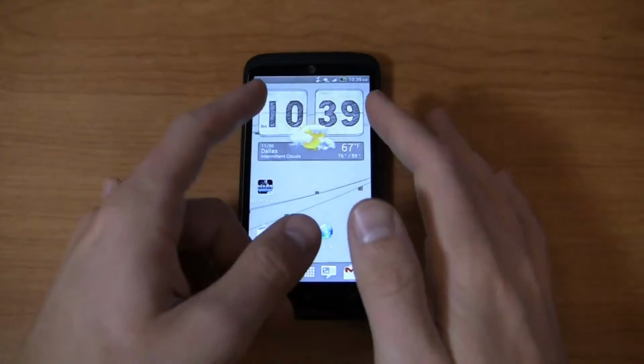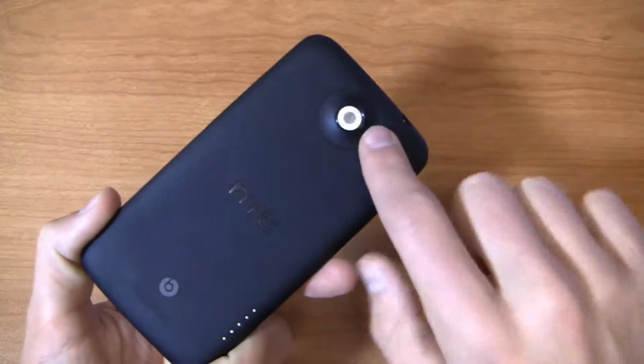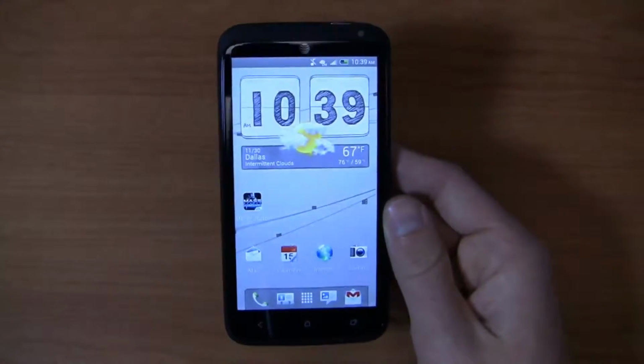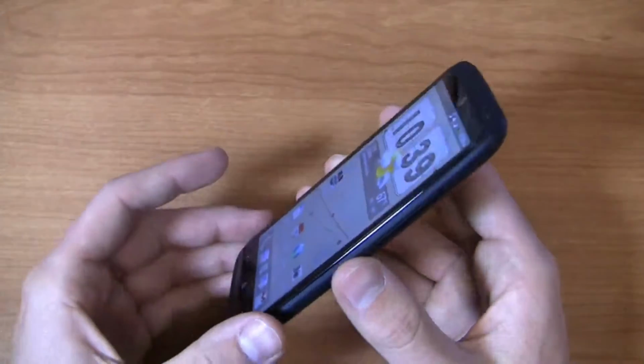To give you a recap, 1.7 gigahertz quad-core NVIDIA Tegra 3 processor, 8 megapixel camera with 1080p HD recording, Beats audio, a 2,100 milliamp hour battery, 4G LTE, Android 4.1 with HTC Sense version 4 Plus. You got Jelly Bean, you got a new version of HTC Sense.